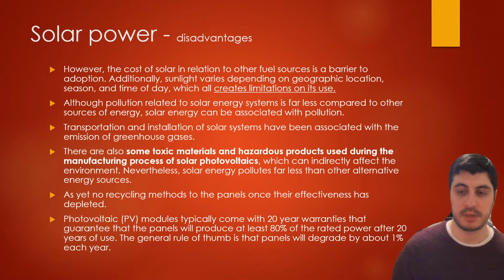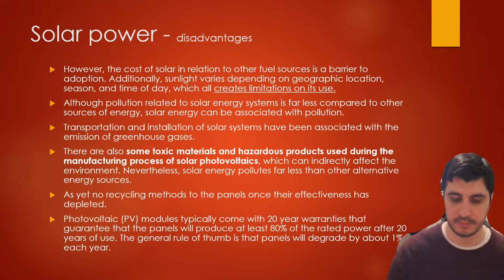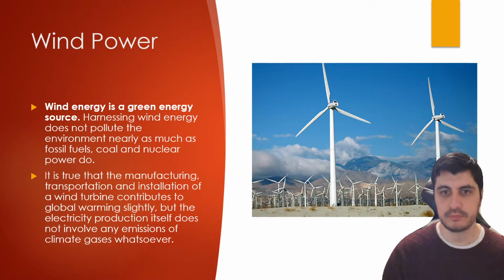Photovoltaic modules typically come with a 20-year warranty that guarantees that the panels will produce at least 80% of the rated power after 20 years of use. A general rule of thumb is that the panels will degrade by about 1% each year.